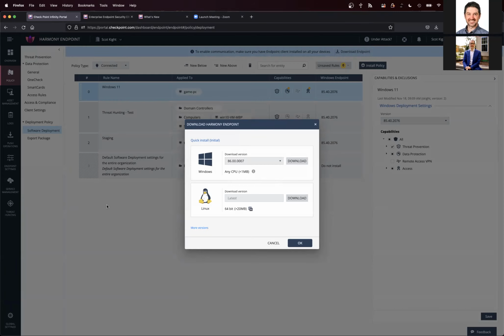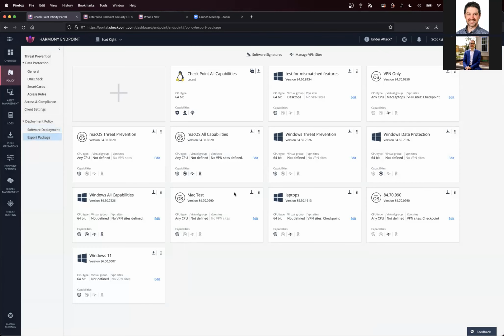The other thing that will work just fine is if you're using export packages. They work great on Windows 11. Again, just make sure you're on E8540 or above. So that's the big thing with Windows 11. Hopefully, that's valuable to you.